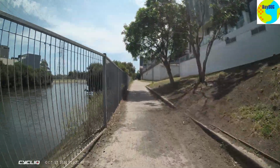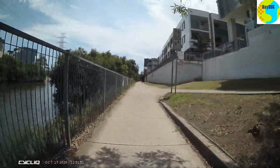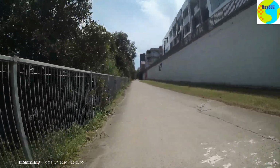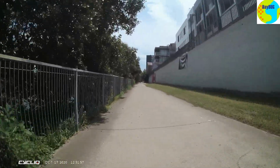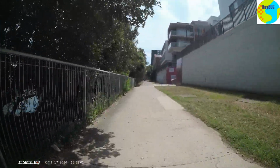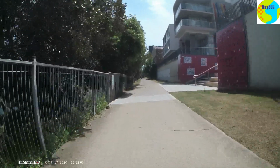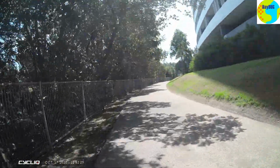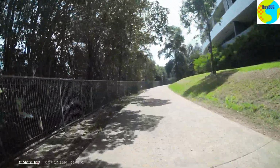It's all too easy to catch your handlebars in the fence and go over sideways into the concrete wall, and trust me, I've done it, and it hurts a lot. It's also so narrow, if there's someone coming the other way, obviously, not even pedestrians can get past each other. So pull up, have a look through the tunnel before entering, and if there's someone coming the other way, just let them come through first before you try and proceed.